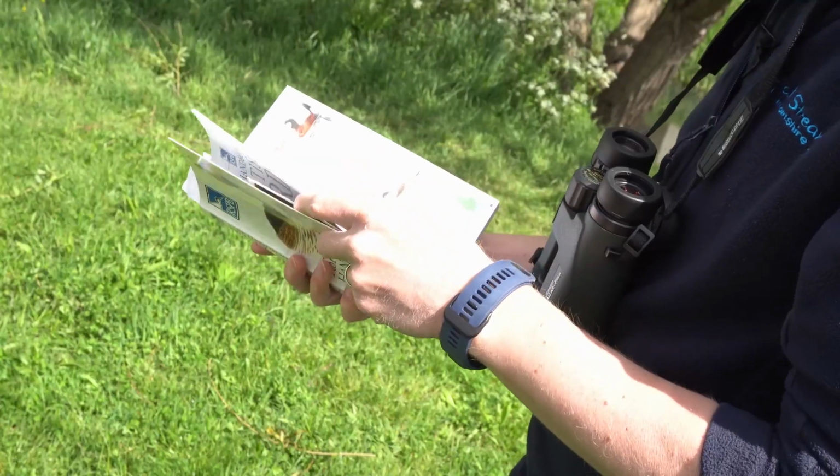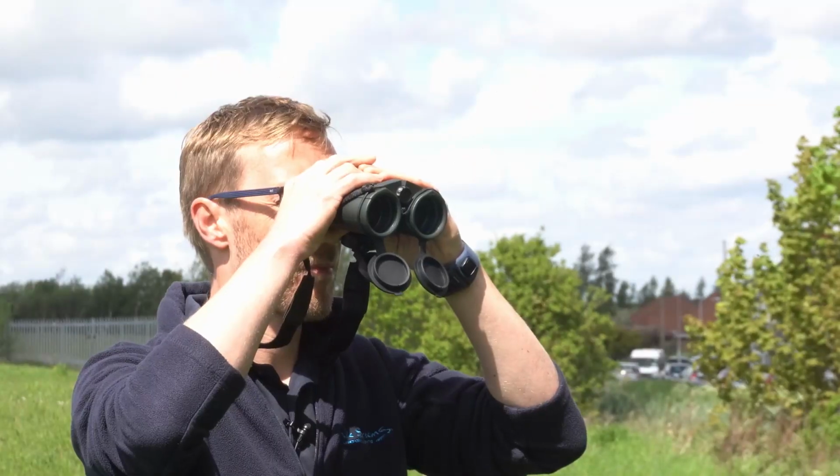Bird watching is a great activity and an easy one to get into. All you need is a good ID guide, some binoculars and a bit of patience.